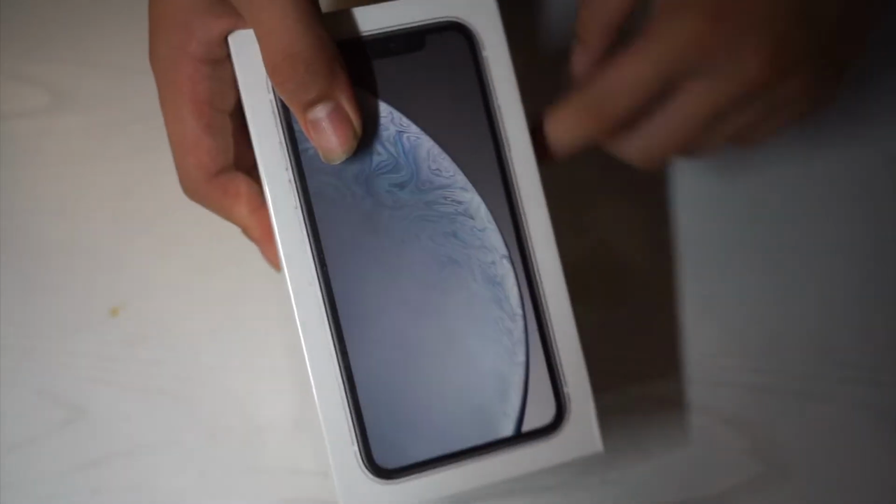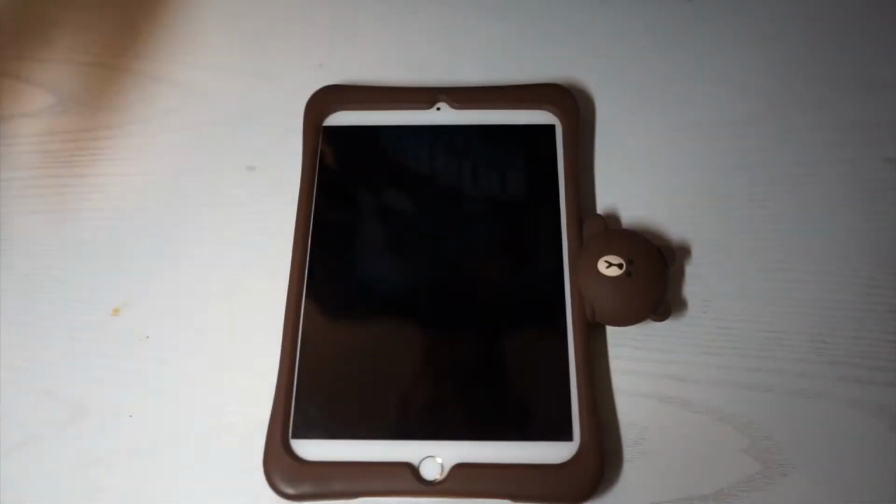It's an iPhone XR, 128 gigabytes version, and they call it silver, but it's white. I'm going to unbox, and another new thing is this.